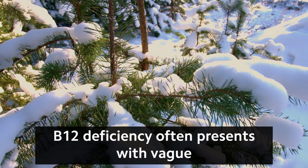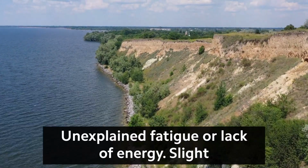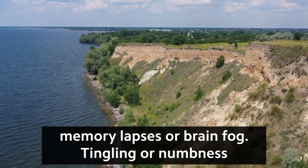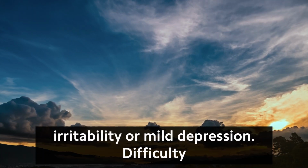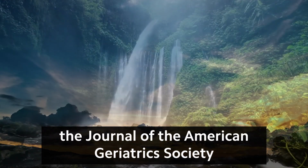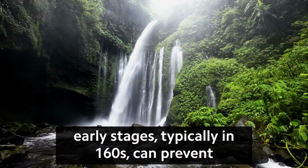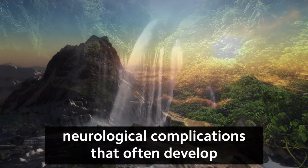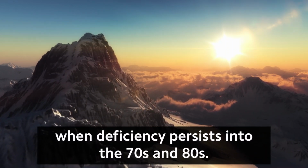B12 deficiency often presents with vague symptoms that are easily mistaken for normal aging: unexplained fatigue or lack of energy, slight memory lapses or brain fog, tingling or numbness in hands and feet, mood changes, including irritability or mild depression, difficulty maintaining balance. Research published in the Journal of the American Geriatrics Society found that addressing B12 deficiency in the early stages, typically in one's 60s, can prevent or significantly delay the more serious neurological complications that often develop when deficiency persists into the 70s and 80s.